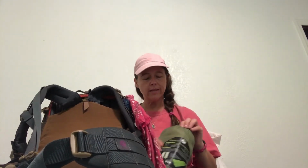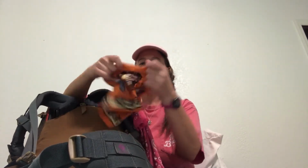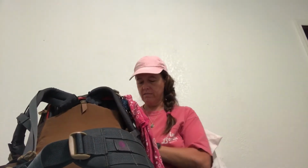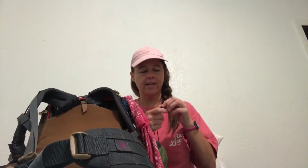And then there's also an inflatable pillow in here, and I have a buff. It's a Survivor buff from the very first season. I put this on top of my pillow so I have a little pillowcase, so it's not so grody, because it's just so gross and muggy at nighttime.